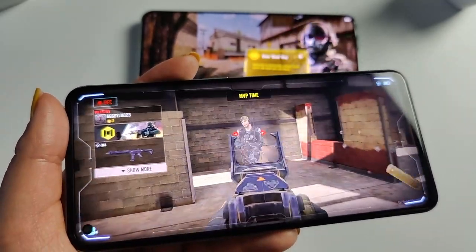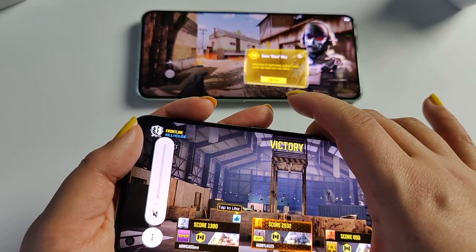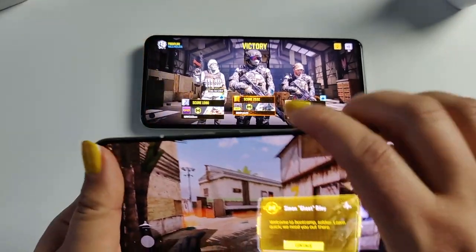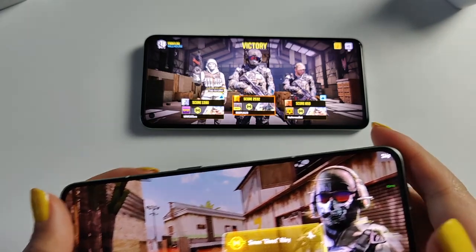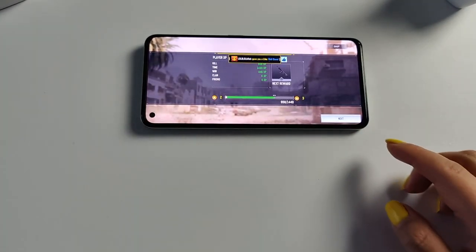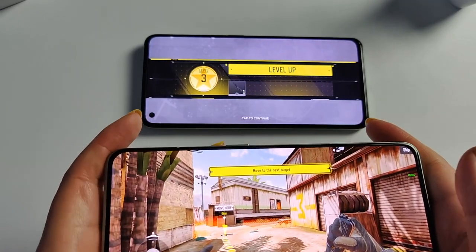Tell you guys, Leah's the real MVP. That's awesome. Okay, so that's enough of gaming on the Realme GT2. So now we're gonna move on to the Realme GT2 Pro. I swear guys, if gaming on the Snapdragon 888 chipset has been so crazy good, I can just imagine how good gaming on the Realme GT2 Pro is going to be.